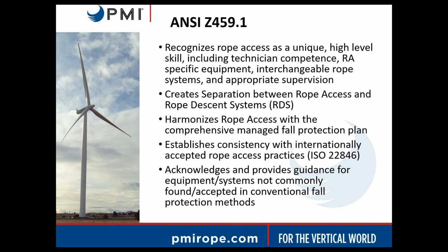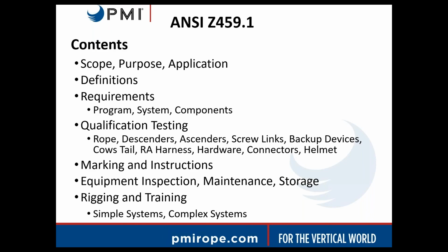The ANSI 459 document was balloted in 2017, and Z459 received a lot of comments and a lot of revision, and so it's going to be put back up for reconsideration later this year. It's written in the same spirit as the International Standards Organization document on rope access, and it covers all the topics that you see here on your slide.